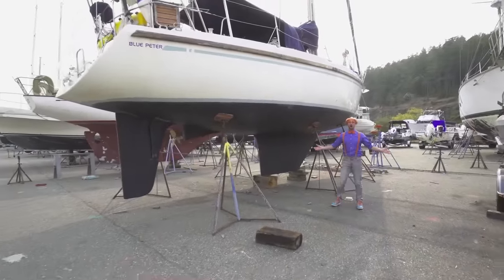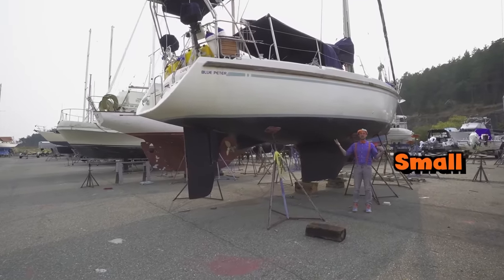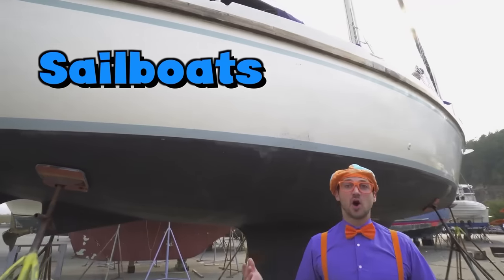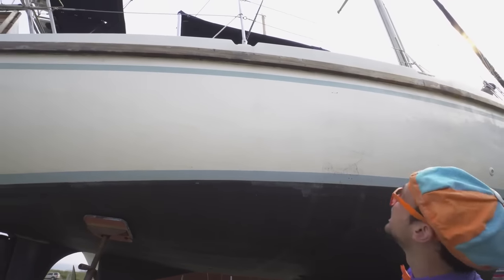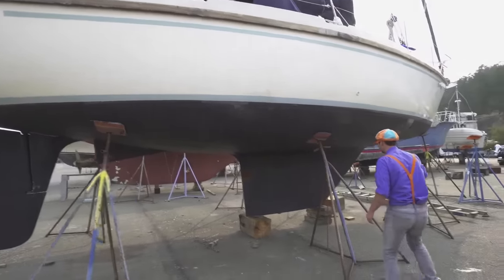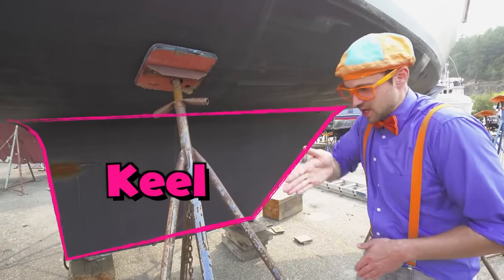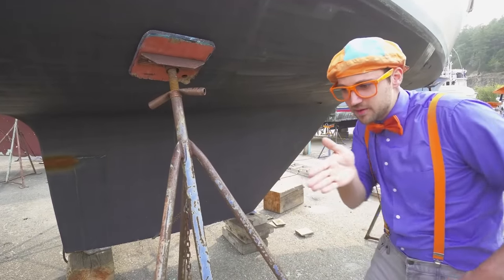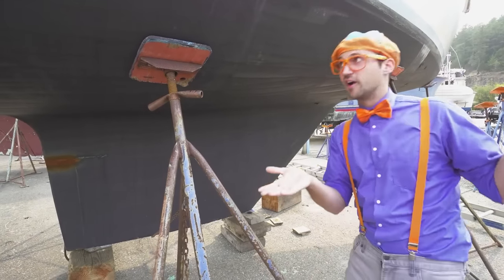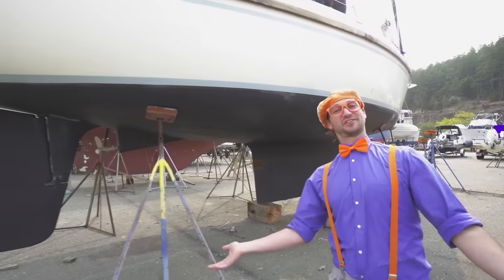Whoa, looks so small next to it. And this boat looks so big. Wow. Sailboats get all of their power from their sail. Whoa. Hey, and what are these down here? This is called a keel. It keeps the boat really stable in the water, so then when the wind blows a sail, it doesn't fall over. Whoa! Sailboats and boats in general look like so much fun.